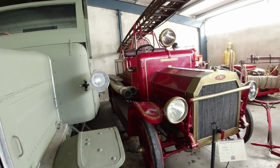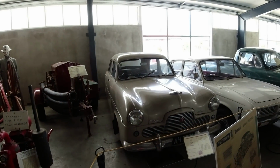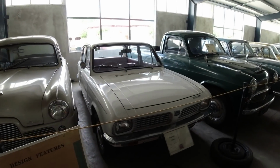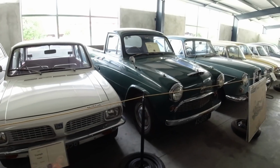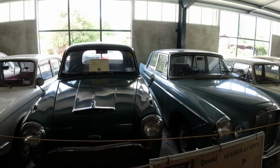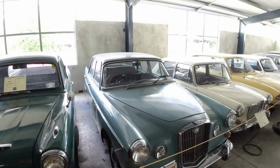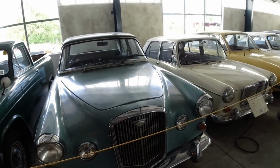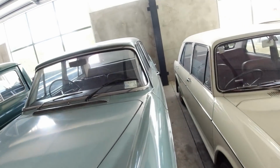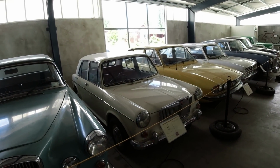1914 Dennis. Impressive. Mark 1 Ford Zephyr. Ford's first monocoque in Europe. Triumph Toledo. Austin A55, that's the pickup version of the A50 I drove. Well, A55 is a slightly later version of the A50. Big old Wolseley. 6110, probably. No, it's slightly earlier, 699. MG 1100.